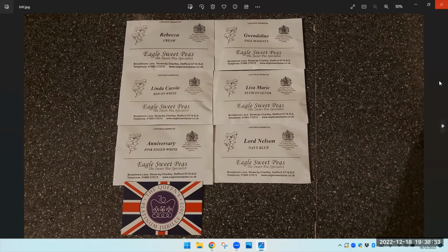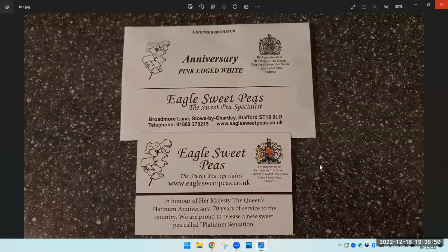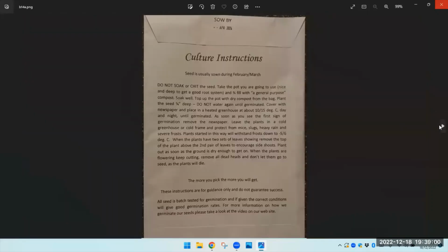That one there, let's have a closer look. This is new for this year, what they brought out: Anniversary. The Queen's Platinum Jubilee, pink edged white, in honor of the Queen's Platinum anniversary, 70 years of service. So, looking forward to that one as well.